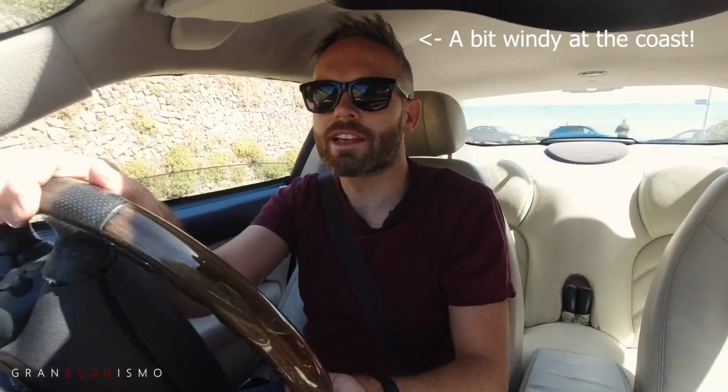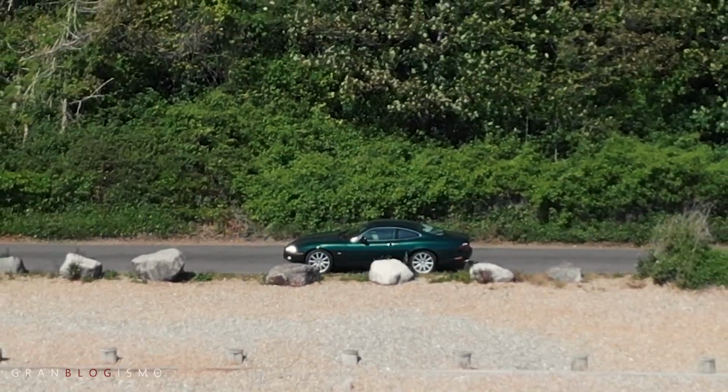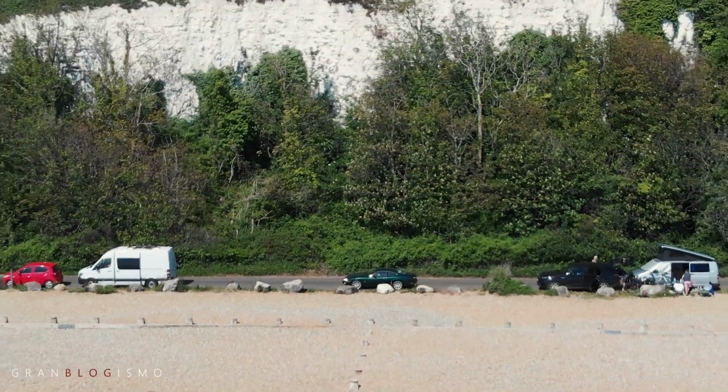Okay, so we're heading out of Kingsdown now. Quite a nice beach there. A few people fishing and things like that. And I couldn't really find where this imaginary Moonraker site was. Oh, speed bump.